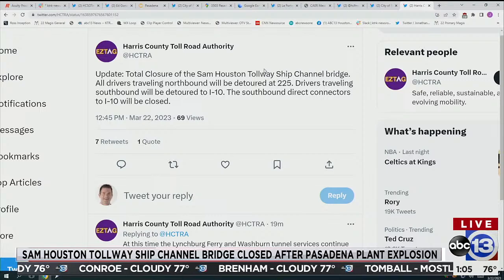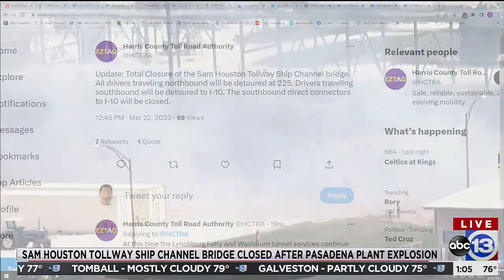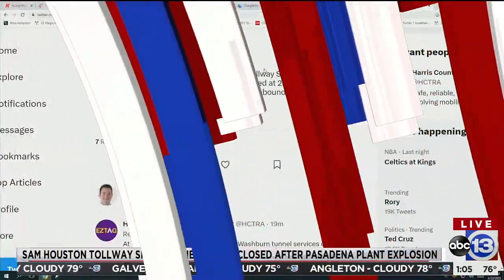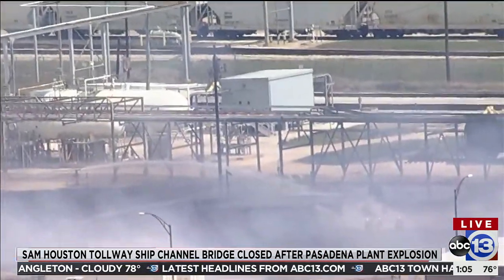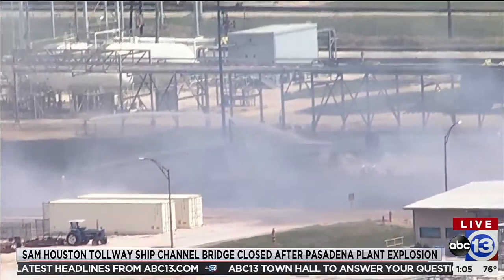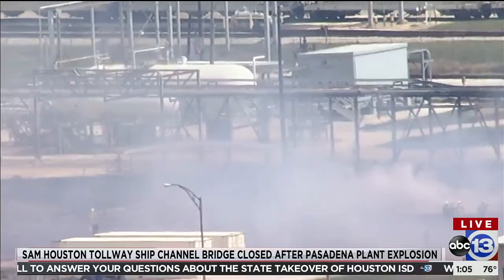So you're talking about a mess right there, especially if this goes a few hours into rush hour. I'm going to welcome in Doug Schertz right now. Doug, I think you can speak a little bit more to that. Doug's at our assignment desk in terms of the traffic closures that Chauncey was just talking about.